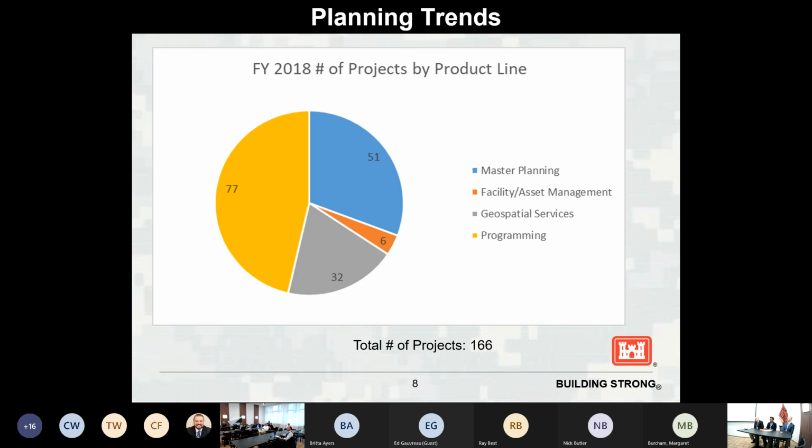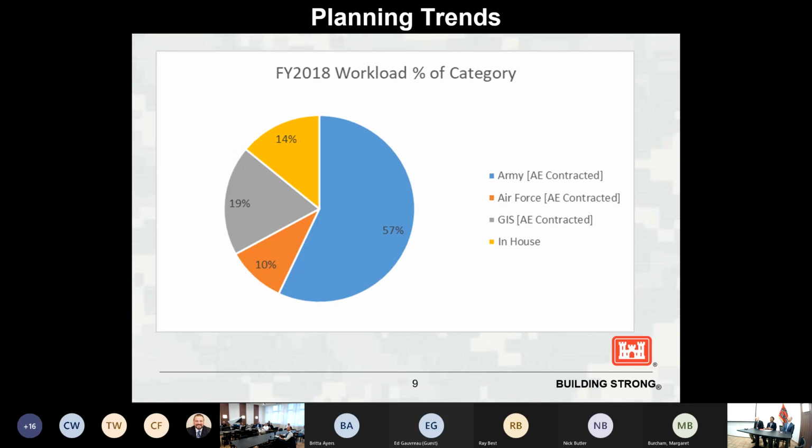And so we wanted to show you also who we are doing work for by category. So of course we're supporting the Army, that was 57% of the work. Air Force was 10%. GIS was 19%. Most of the GIS at that time was all Army. That trend has changed, now we're doing more Air Force geospatial support. You'll see that. And our in-house work was 14% of that work, which most of the in-house work is also Army.